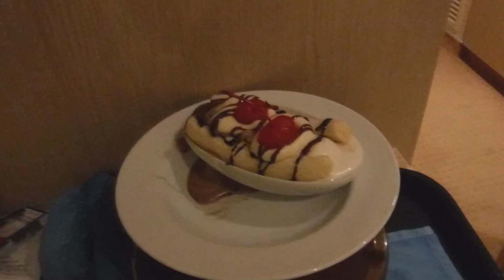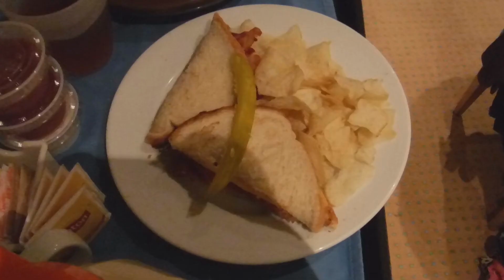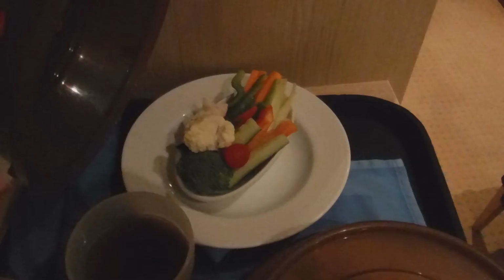There's some of our room service food. The Philly cheesesteak was so good. That stuff does cost. I think those are $5. The sandwich is free, but the ice cream did cost as well.